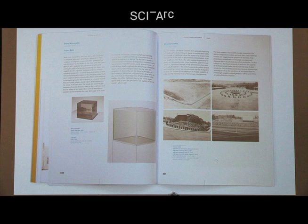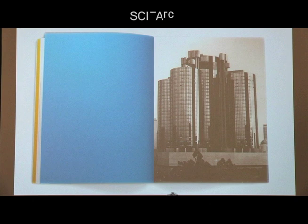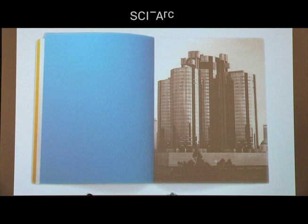And then the Bonaventure, closing this time period of the subject matter of the book.